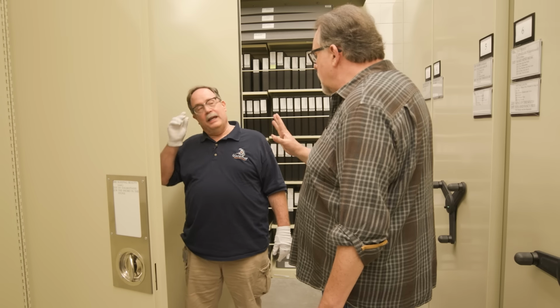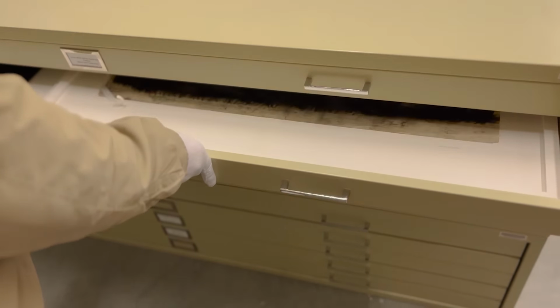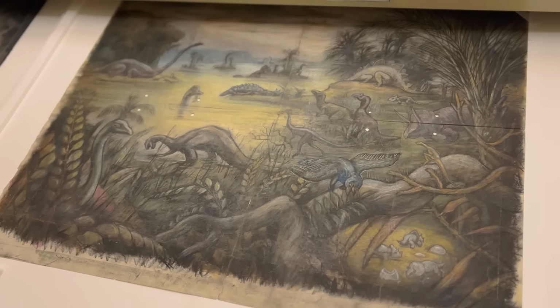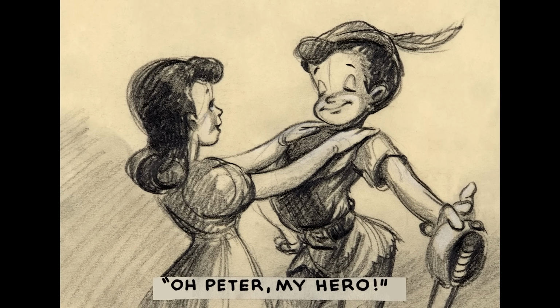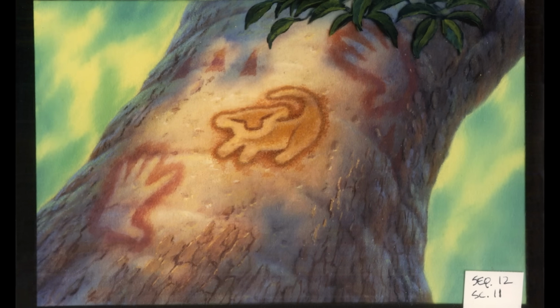So what is this whole Disney thing about? Why are we preserving this? Well, for me, I think we're preserving this so that the legacy can always be remembered and be built upon. Because you want this to go forward and to be telling these stories for generations upon generations.